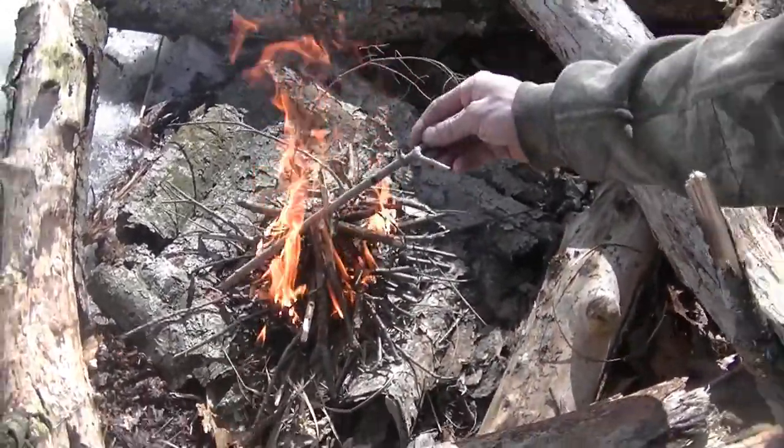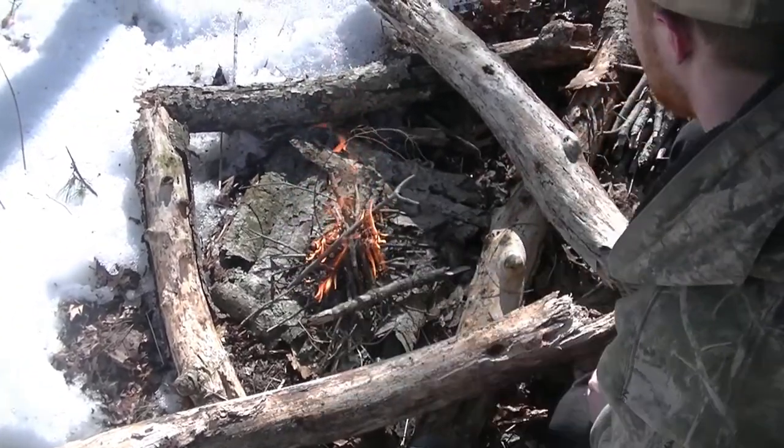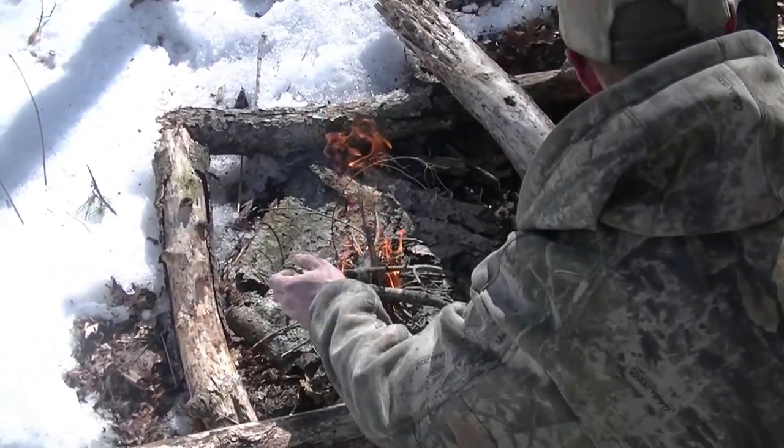Hopefully we should be able to keep this going if we keep feeding it. I don't think it'll be a problem. We're going to sit and relax for a little while by the fire.